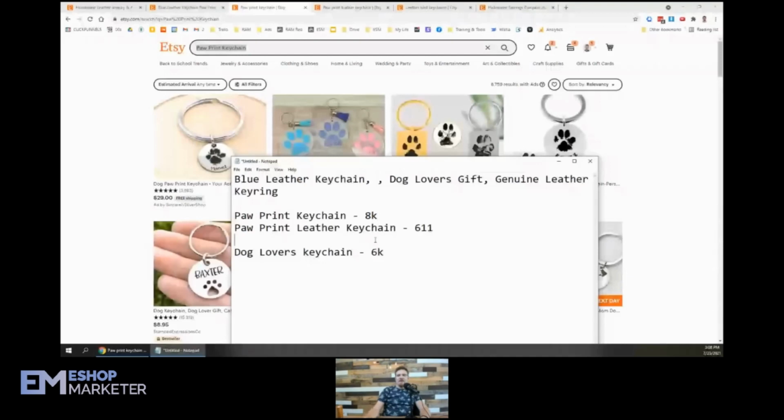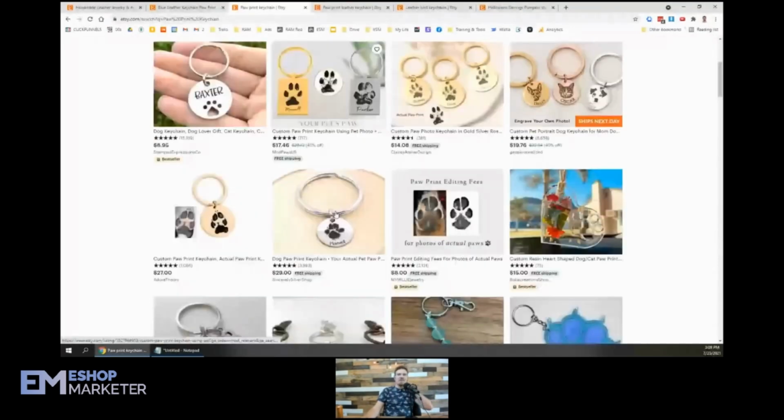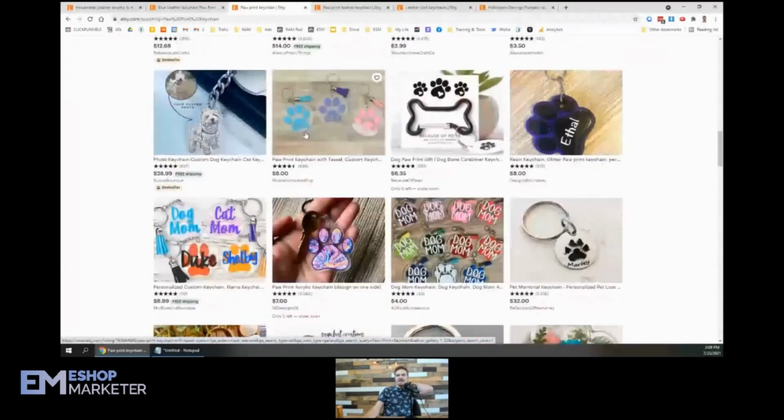So I would recommend just doing more keyword research, but I think paw print keychain is your winner keyword right there. It's got 8,000 searches. It's really relevant. Your product is really special and unique, really pretty. You know, and it fits into this category. You're a little bit different.